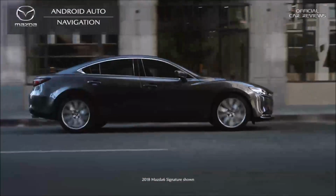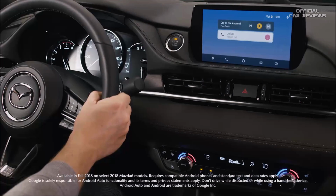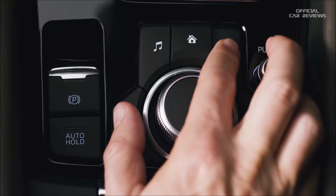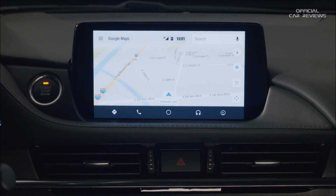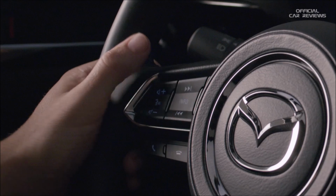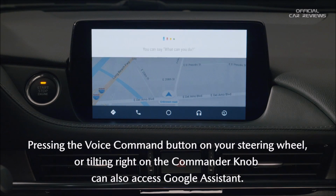Stay focused, connected, and entertained with the perfect companion, Android Auto, in your new Mazda. And with Android Auto, it's easy to get where you need to go. Start by pushing the Nav shortcut button next to the controller knob to quickly access the Google Maps screen. Use Google Assistant to dictate what you're looking for. Find nearby restaurants.